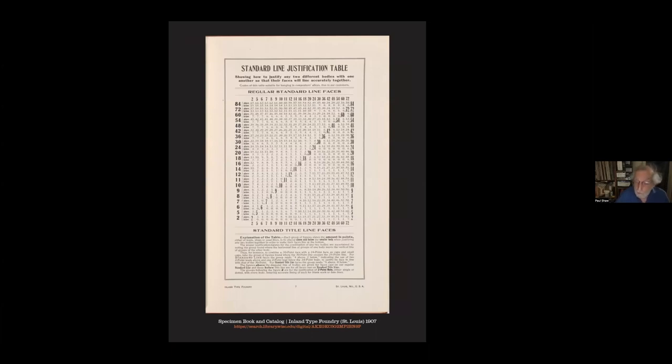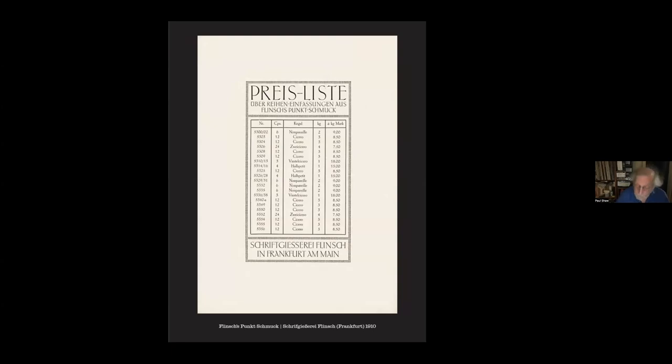I mentioned other things are useful for printers. This is a chart on how you can justify your typefaces from the Inland Type Foundry. Here's a price list, one of the more beautiful price lists, from the Flinsch Foundry, which eventually became part of the Bauer Foundry.